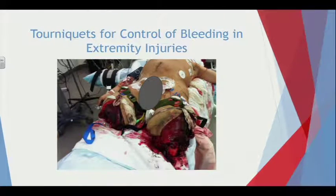So, tourniquets for the control of bleeding in extremities. If you ever wanted to see what happens when a subway car runs over somebody's legs, that's it. But as you can see, there are 2 tourniquets on both of their extremities, and these were applied to the patient and probably ultimately saved his life.